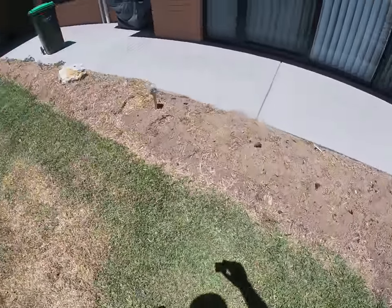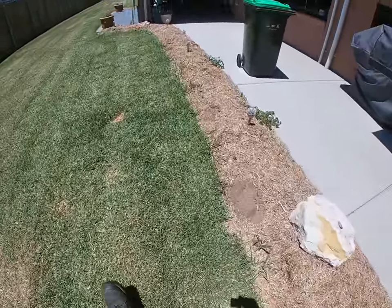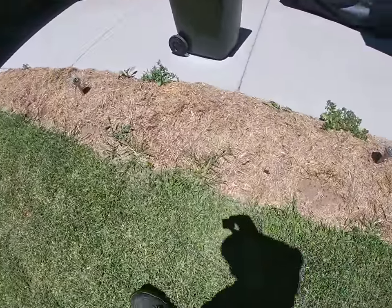So I usually use my blade for that just because it stops the runners from making their way into the garden. Now unlock that, and I'll rip that out while I'm there.